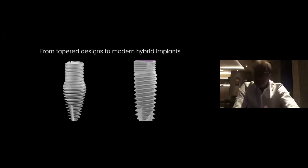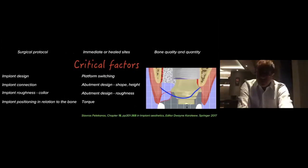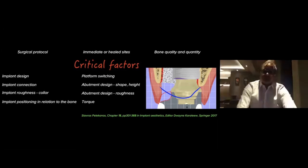And I saw also the last presentation, and I totally agree with Stephen Chu, who presented more or less the same concept. So when we go to the abutment, platform switching is very important in the aesthetic zone, because of the narrow spaces that we have. So we are going to smaller and smaller implant diameters in the aesthetic zone, plus smaller abutments with platform switching. Also the abutment design, the shape, the height, the roughness of the abutment is something that is really very critical.